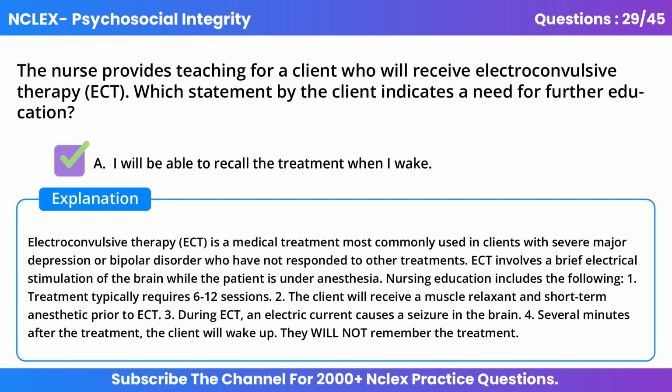Nursing education includes the following. 1. Treatment typically requires 6 to 12 sessions. 2. The client will receive a muscle relaxant and short-term anesthetic prior to ECT. 3. During ECT, an electric current causes a seizure in the brain. 4. Several minutes after the treatment, the client will wake up. They will not remember the treatment.